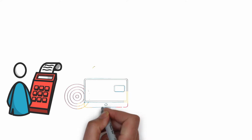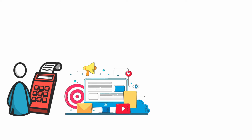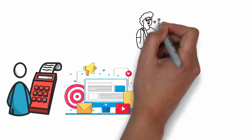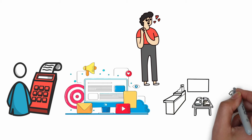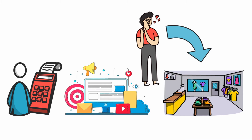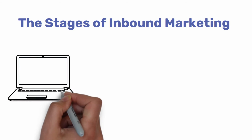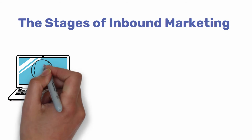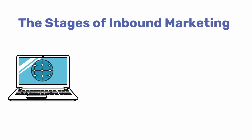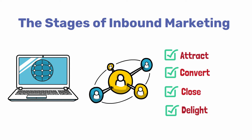Like we talked about previously, this can involve producing content that speaks to your target audience. As soon as brand awareness and long-lasting trust are developed, men and women are much more likely to buy services and products from you. The stages of inbound marketing. Knowing the different stages of inbound marketing can really help you to enhance your website and draw in the ideal customers quicker. The 4 phases of this process are attract, convert, close, and delight.